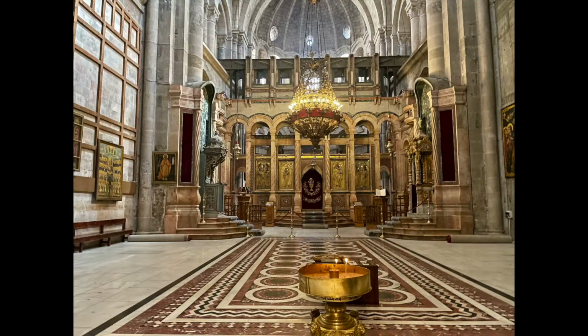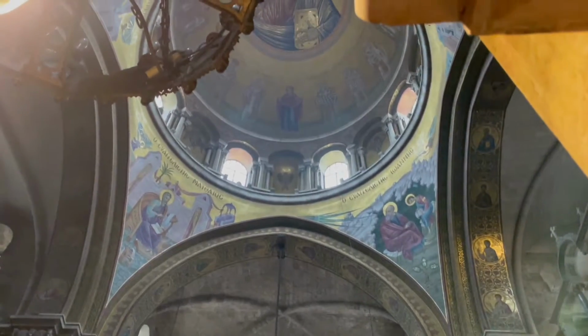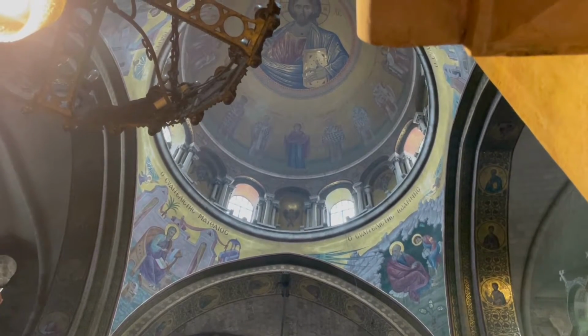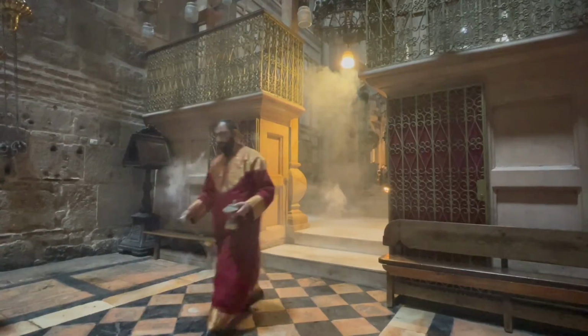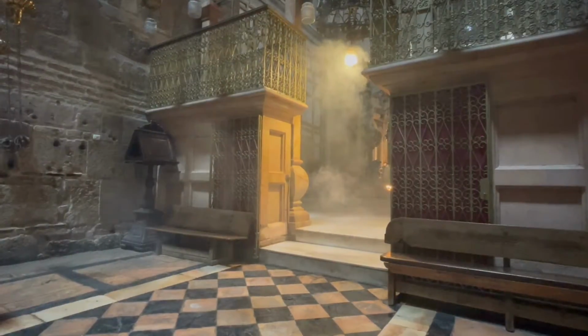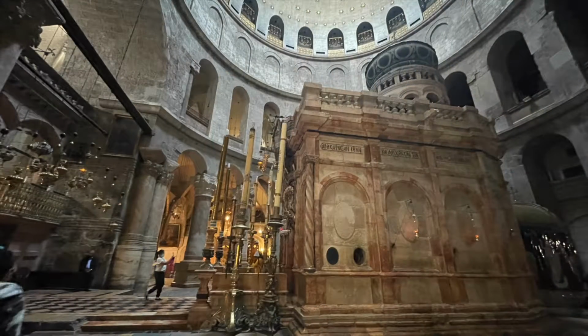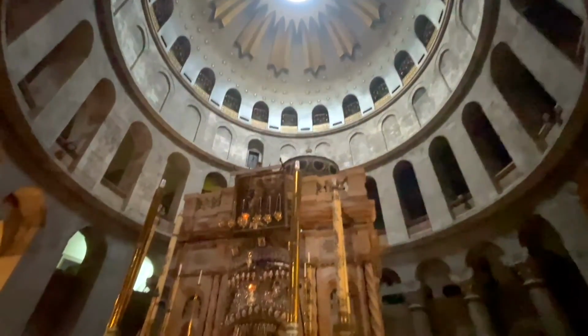This is the central part of the church, the Catholicon, belonging to the Greek Orthodox. We look up into the magnificent dome with its mosaic of Christ, the ruler of the universe. An Armenian Orthodox deacon goes to cense the tomb. This edicule, or little building, stands above the rock-cut ancient tomb.